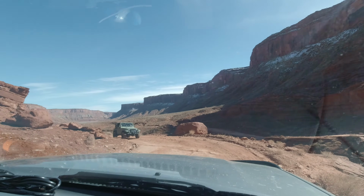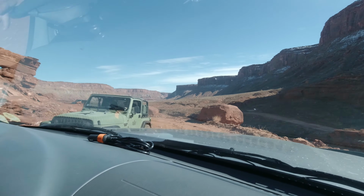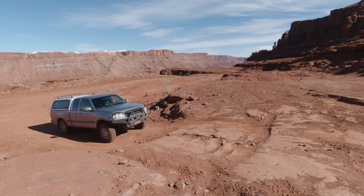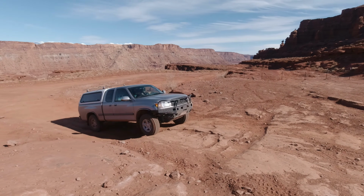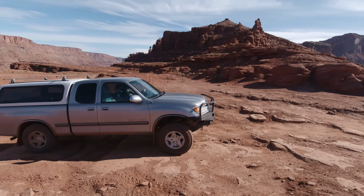We really don't see many vehicles out besides a couple of Jeeps and a Razor. After all, it's only the first week of March here. This is the first mandatory obstacle near Hurrah Pass, where I thought, maybe a Subaru wouldn't quite be comfortable here.